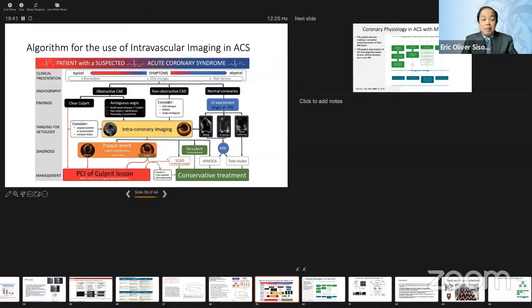When do we use intravascular imaging in ACS? When there is a clear culprit lesion, you can probably just proceed with PCI of the culprit lesion, unless there is a complexity where intravascular imaging will be helpful in terms of planning or optimization. If there is an ambiguous angiogram, or the IRA is not very clear, intracoronary imaging will also be very useful. In a non-obstructive or apparently normal angiogram, you can probably use intravascular imaging to find the culprit lesion.